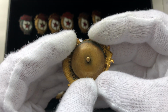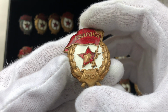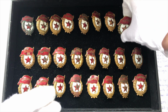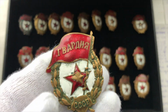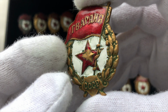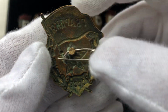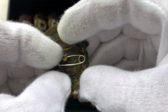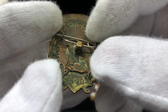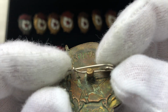This one was probably made by the soldier himself, and you see it's already a little bit lighter compared to the other ones. It's also a very nice piece. And this guard's badge was also given to me by a friend of mine, so I'm very proud of it, because it's pretty interesting on the backside. It has actually the needle, the pin, and it was attached there. I've seen this kind of piece in one reference book, so it's pretty cool to have it.